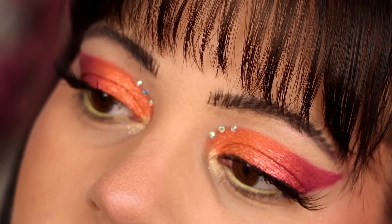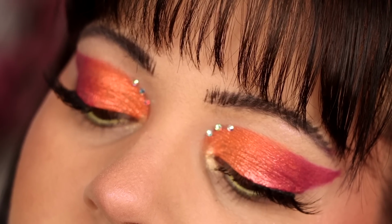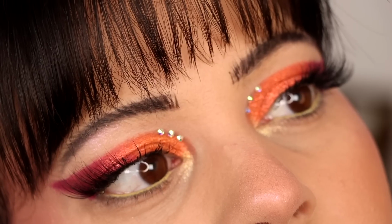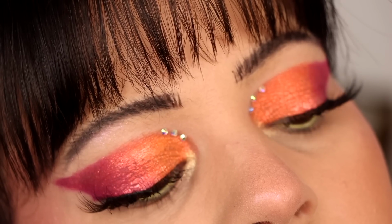And I will say, I think this formula is not my favorite when it comes to liquid eyeshadows. I don't really use liquid eyeshadows very often, so I don't have a ton to compare it to, but I don't think this is going to be my favorite. I find it to be a little bit too sheer. I had to build this up, and this is 2 layers over the top of the matte shadows, so I feel like there's a lot of product on here, even though it's a bit of a thin formula, but it's a little finicky to work with.